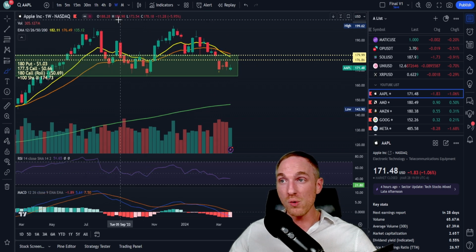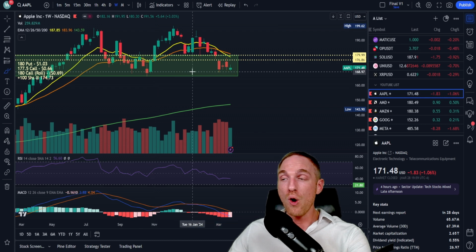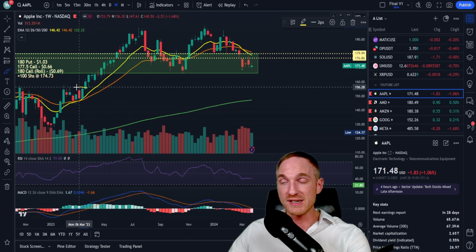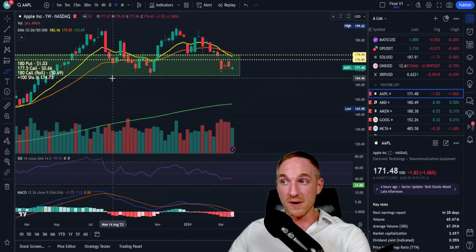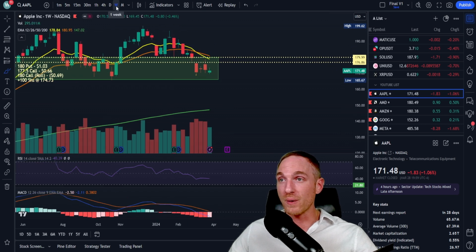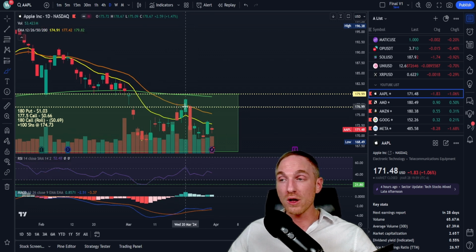So Apple is not out of the woods yet. We are still looking to our lower bound of support here, guys, 170 down to about 165. This is your last line of defense for your bulls before we start falling into lower territory, 155 all the way to about 150. As of now, everything is not looking too bad for Apple, but the bulls definitely have their work cut out for them.